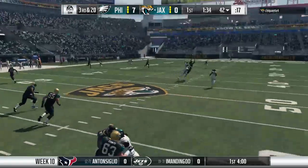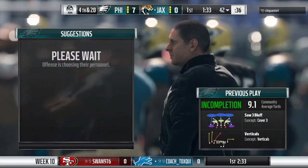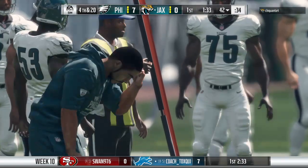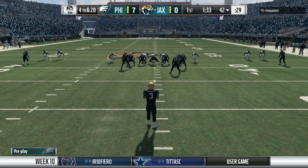Bortles. And that is incomplete. This team is not going to make it easy for you. They're a physical group, and we just saw it there on that play. He came in, made the contact, just as he's trying to haul it in. So on 4th down, here's Brad Nortman on to punt it away.